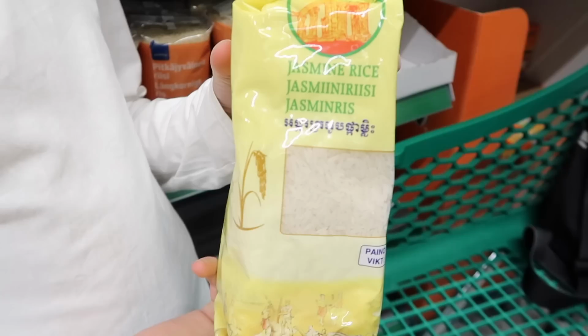This is what we normally get, but we get a bigger version of it. How many is in the other bag? Is it about 10 kilos? 10 kilos. Yeah. But yeah, we're not going to go to that shop right now.